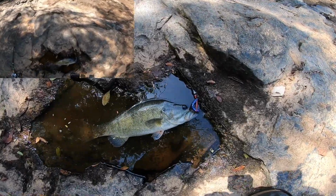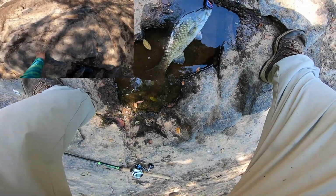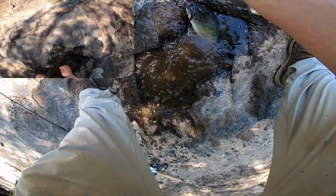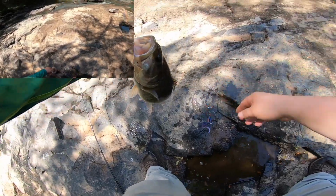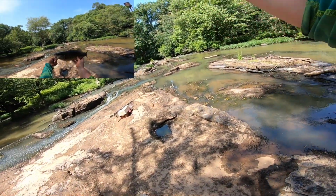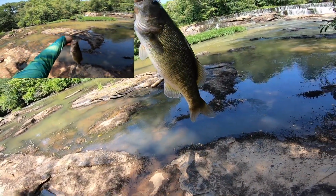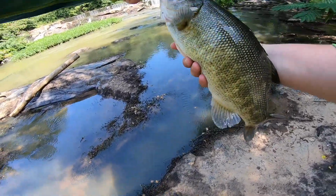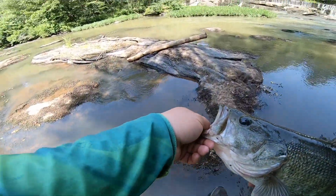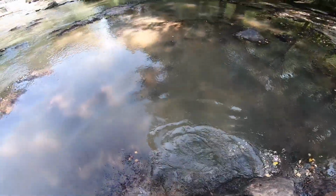Y'all look at that. That's a big old bass right there. Well, I say big, but you know, he's probably 3 pounds or so. He's pretty chunky. Yeah, look at this bad boy. Get a picture of him real quick. We'll let him go back on his way. All right, Bubba. We're gonna hop back over here and let you go. Okay? Woo, there he went.